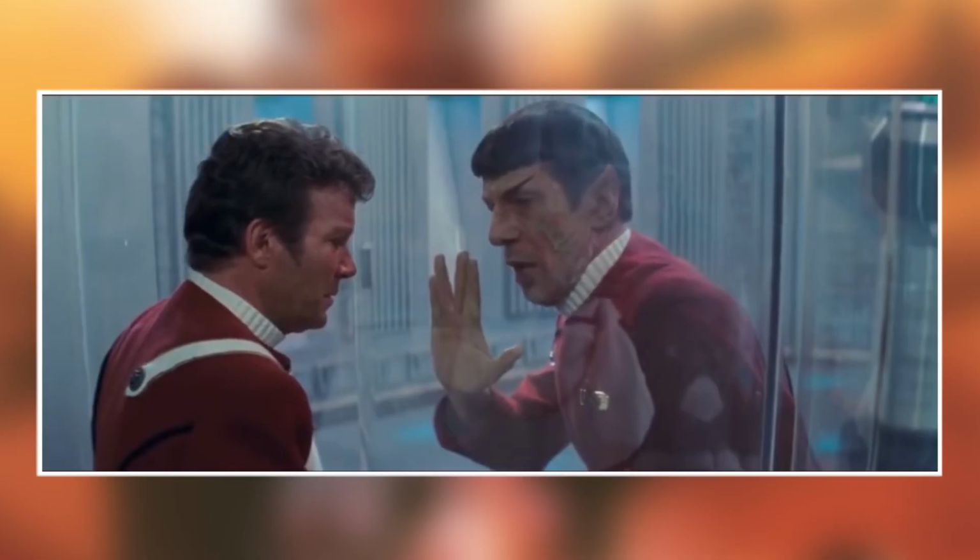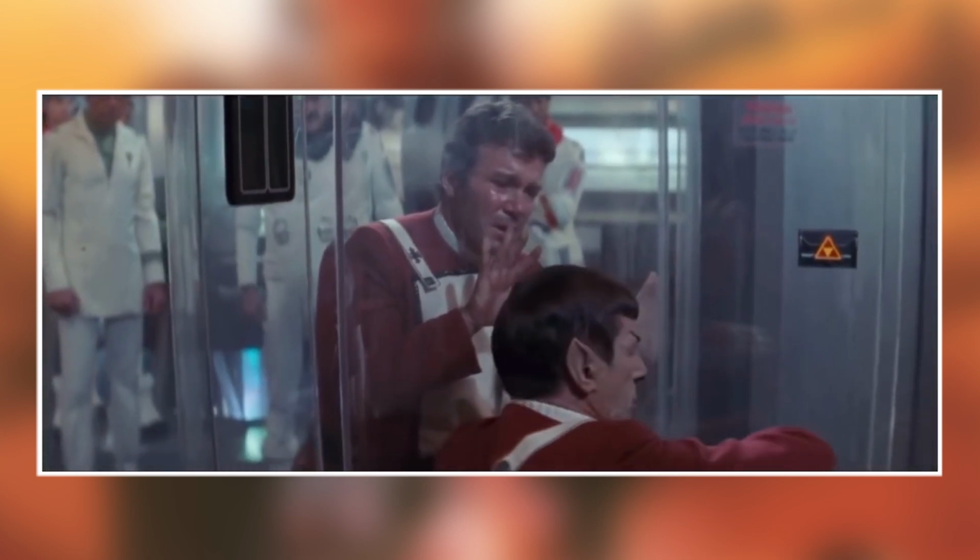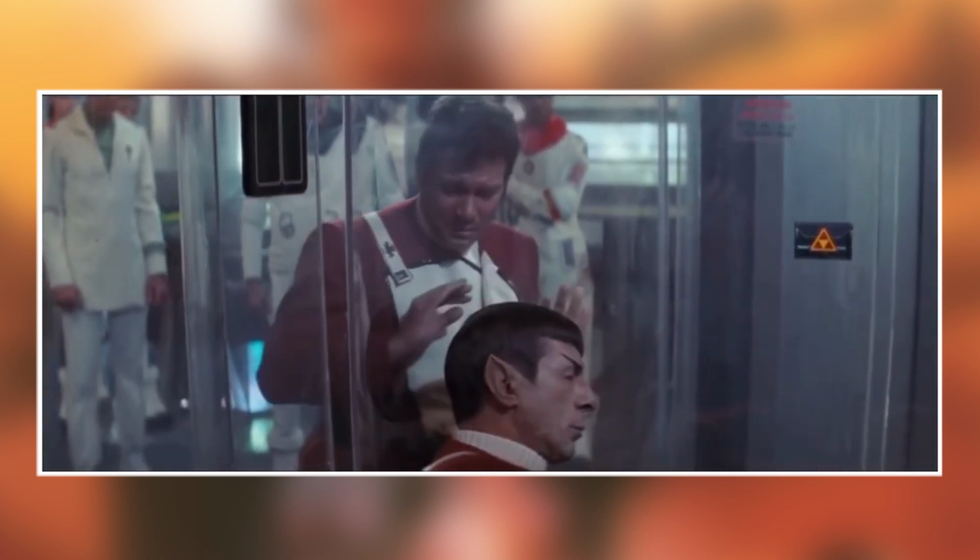Spock's death scene, even today 40 years after the film's release, is one of the greatest in cinema history, and despite the character being brought back in subsequent films, has lost none of its emotional impact.